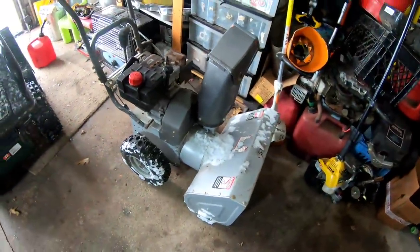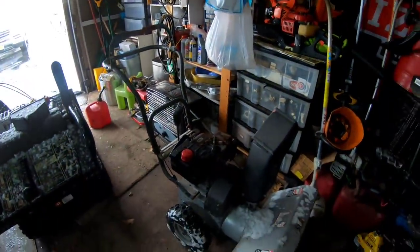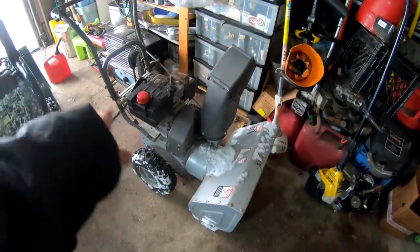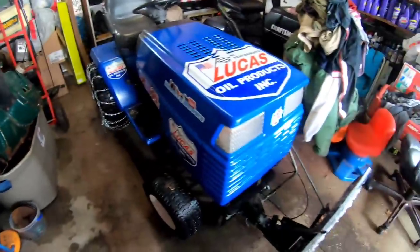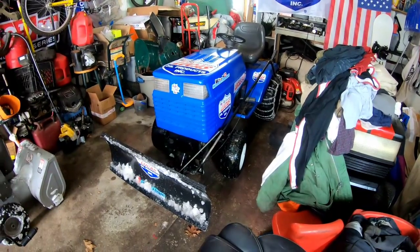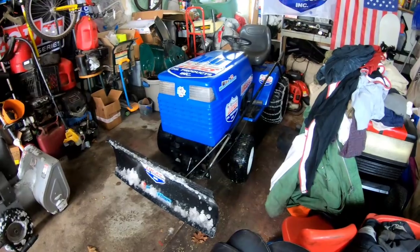The medium sized one ran very well, but when I started using this, everything was icy, so you really couldn't do anything with it. If it was fresh powdered snow, this thing would have worked great. There's nothing wrong with this one, you know? And I don't know what I could tell you about this. I mean, my tractor here, Blue Bayou, flawless. I mean, worked great.